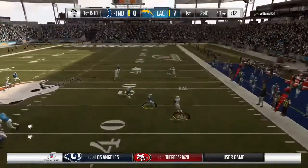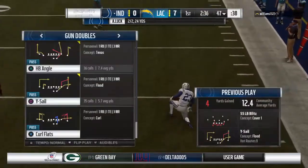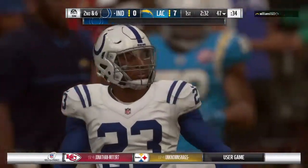Now a 1st down throw. Luck underneath for Johnson. And he'll go down right around the 47 this time. 4 yards on the pickup, and that'll make it 2nd down.